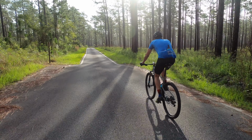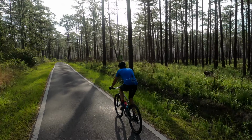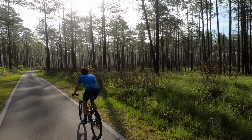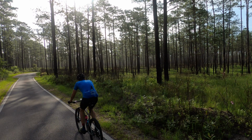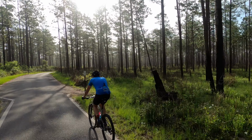Also, you can ride earlier in the day or later in the day, and obviously the sun's radiation is not as bad on your skin, and the temperatures are cooler. You can knock out the ride before you have to go to work or other obligations you have during the day. So if you can, ride early or later, and also apply some sunscreen.